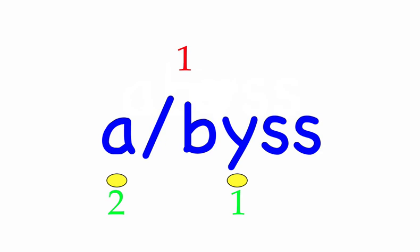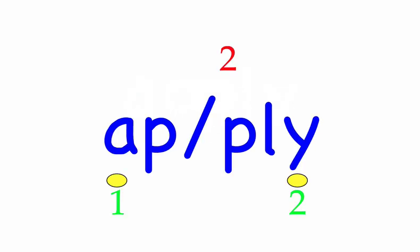Apply. You must apply yourself to the job. Apply. App, two sounds. A, p. Ply, three sounds. P, ul, I. Apply. Mark the word.